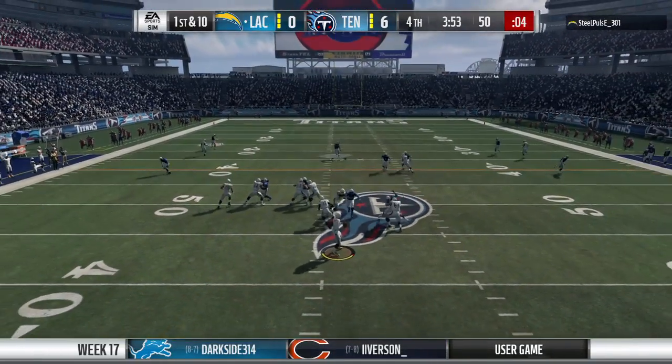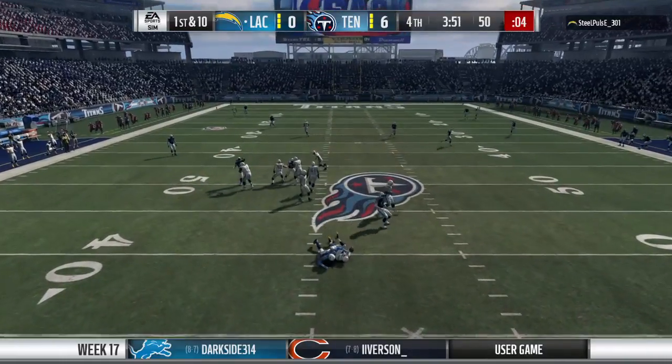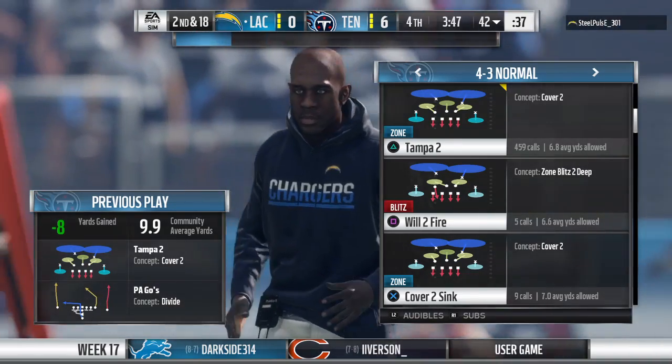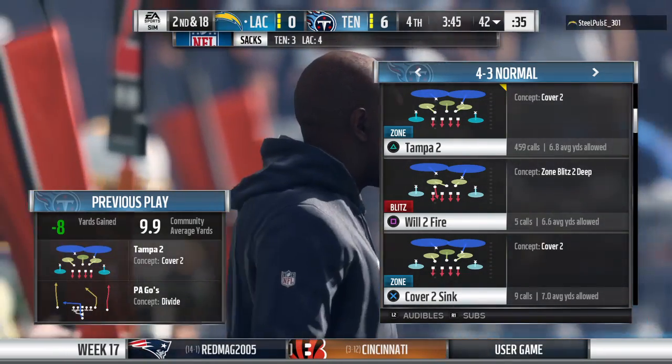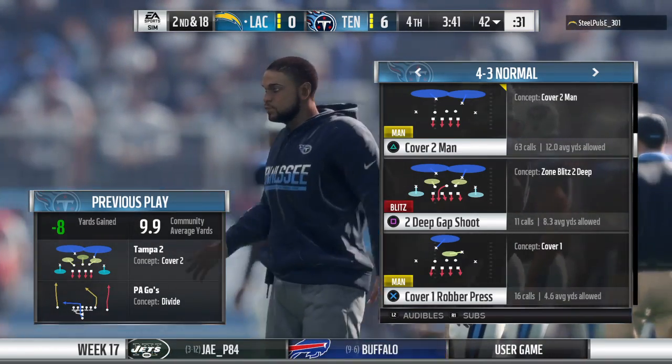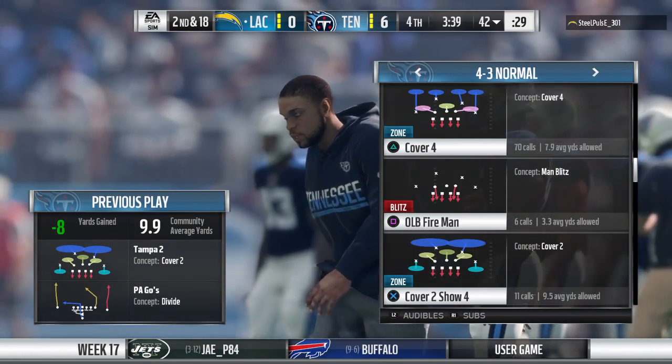From the midfield stripe, they'll look to throw. And the Titan defense steps up here, and down he goes. Well, they go play fake. The problem is nobody was faked out. And when no one's faked out, what's the end result? Quarterback gets hit.